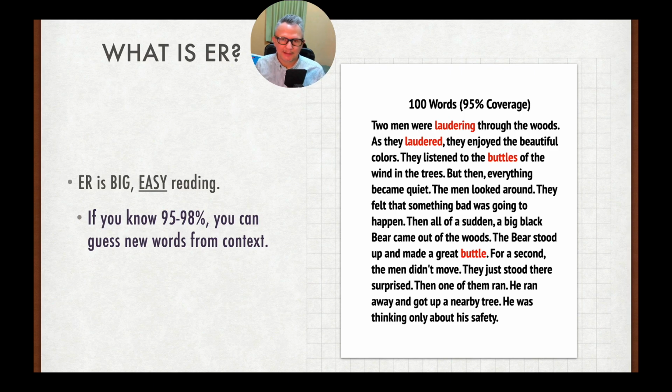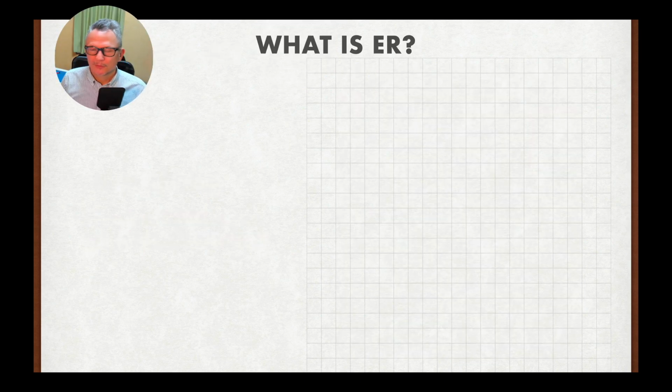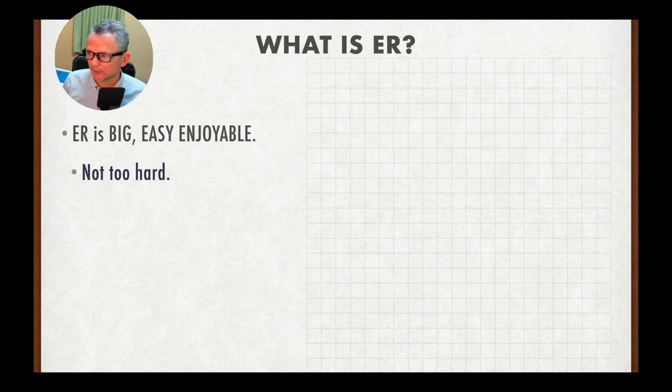We can guess the meaning of a word from context when we know 95 to 98% of the words around it. And so big, easy reading is easy, and it's also enjoyable. We need to make it not too hard, and that, of course, makes it more enjoyable if it's not too difficult.